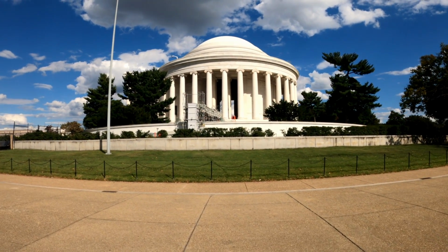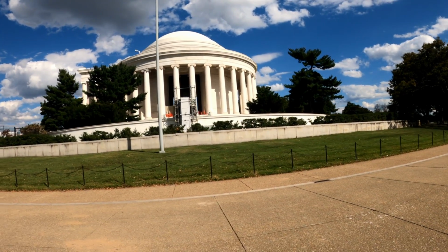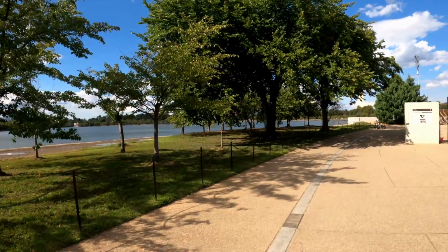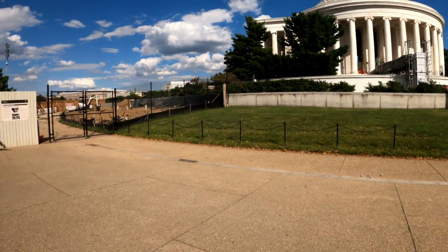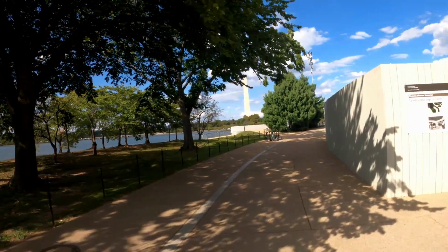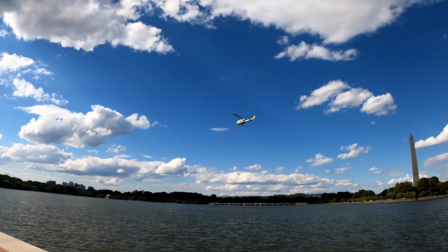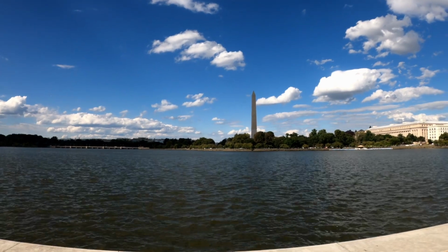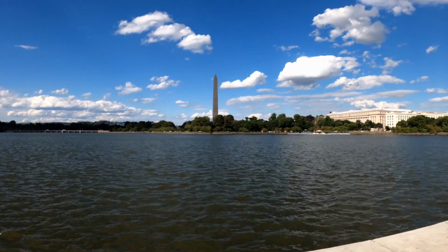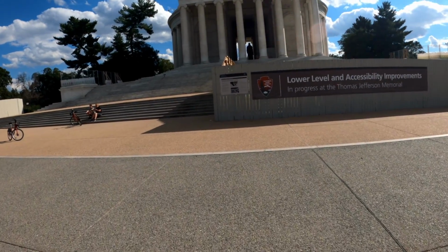It does look like they're doing construction up there, so I see people up there, so there must be a way to be up there and still see it. But beautiful day out here. Beautiful greenery. Another plane going behind me. Jefferson Memorial Monument Improvements is what's going on right now. All these helicopters are so funny. I'll throw in our 3 pictures. I had to ruin the surprise because I couldn't figure out how to geotag myself. But really cool Lincoln Memorial. Let's go up to the Jefferson Memorial now. Check this out over here.